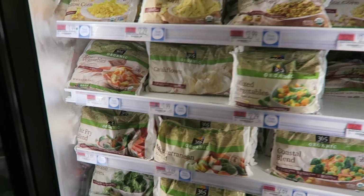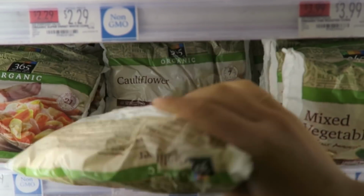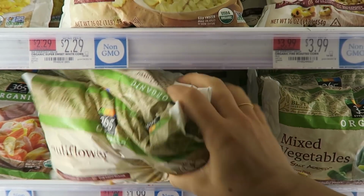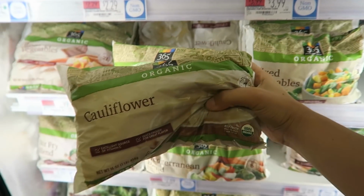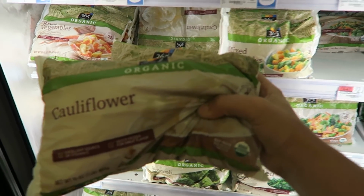And just so you guys know, this is also where I get my cauliflower. This is pre-steamed frozen cauliflower, so this is what I use for all of my smoothies. I usually get at least 2 or 3 packs when I'm here, so love, love, love this stuff. And this costs only $1.99. It is actually a lot cheaper than steaming and freezing your own.